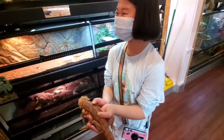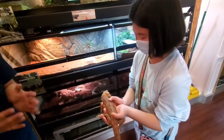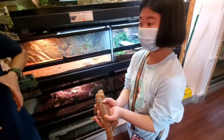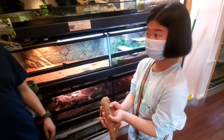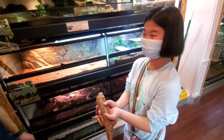What do you think? Pretty cool, huh? And then this one's actually on the skinnier side. It's just the species. But then we have ones that go really fat. They'll be this round. And it's funny because we have the ones for sale in the front. They're little, this big. And then they come up to around this size.